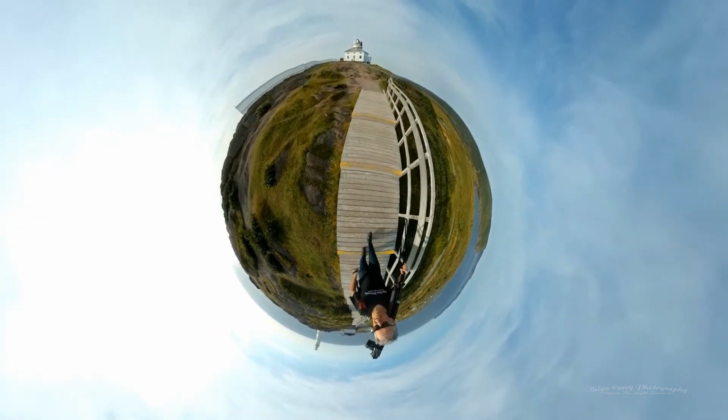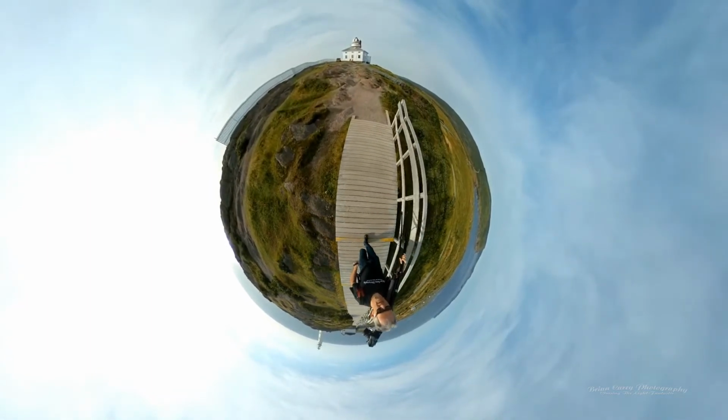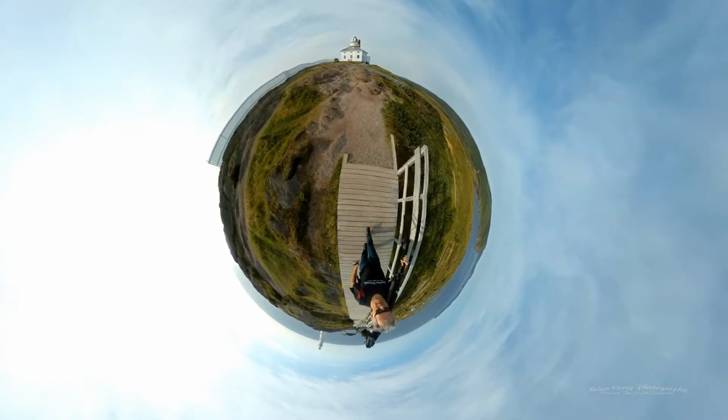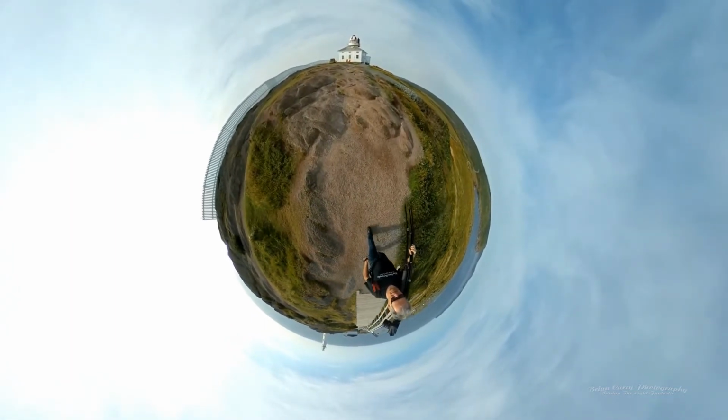Cape Spear is a great place to photograph, no matter the weather. But if you come for a visit, you might want to bring a jacket or a coat, because the wind can cut you in two just about any time of year.